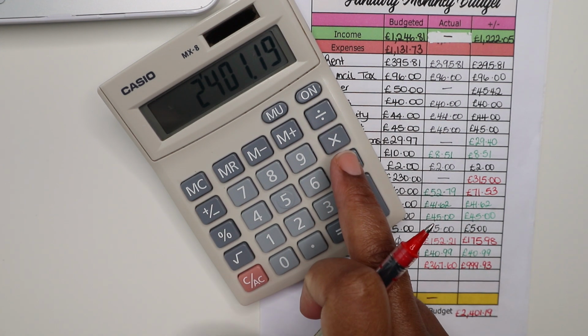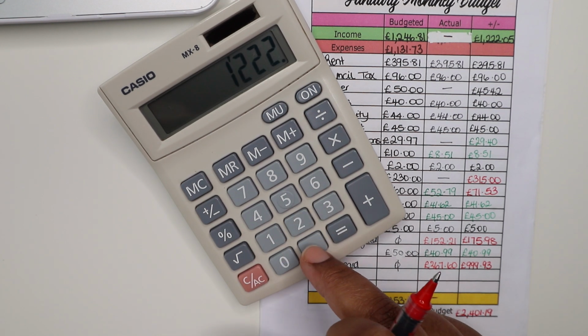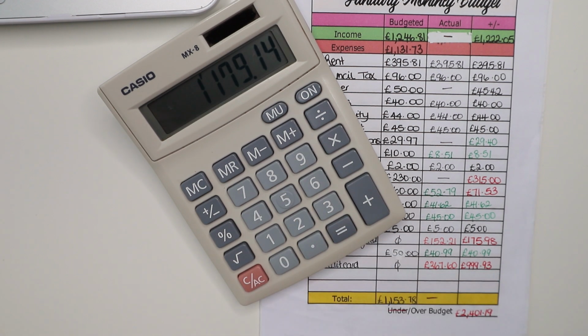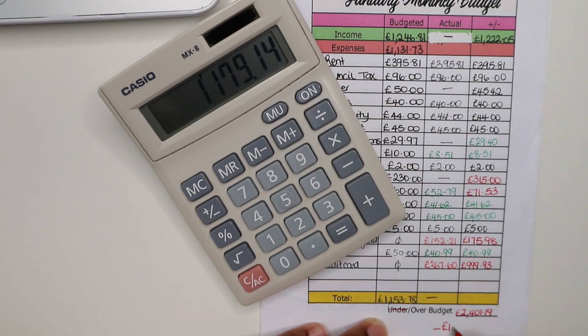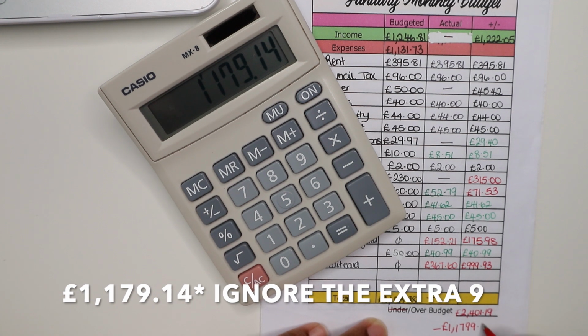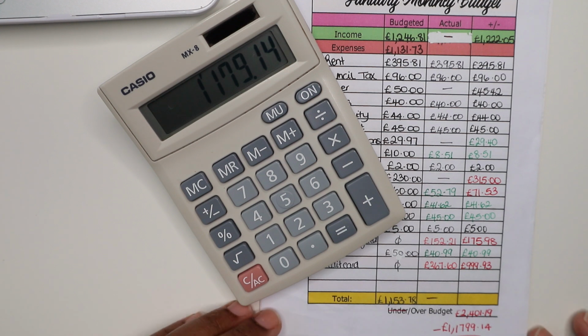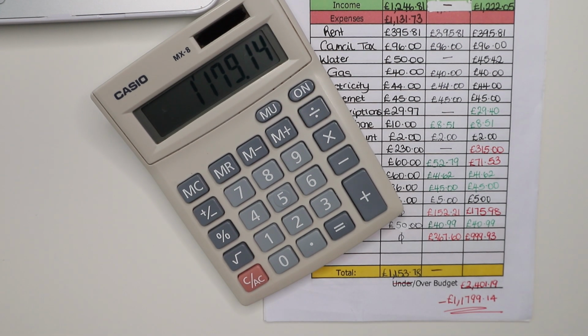So we're going to subtract that from 1,222.05. So we were over budget by 1,179.14. So we're just going to write it down here that we were over by 1,179 pounds 14 pence. This means we have to pull the reins in for the rest of the tax year.